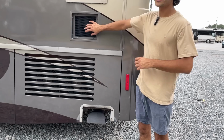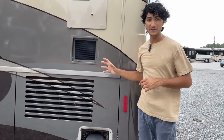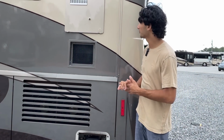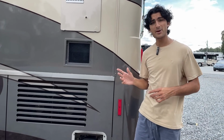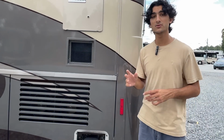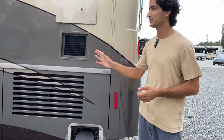Now this right here is actually the intake for the 8.3 liter Cummins ISC that this coach is equipped with. This engine is producing about 1,050 pound-feet of torque. It's connected to a 3000 series Allison transmission, so it's a fantastic setup. Plenty of power for this length especially.